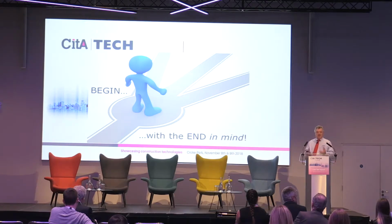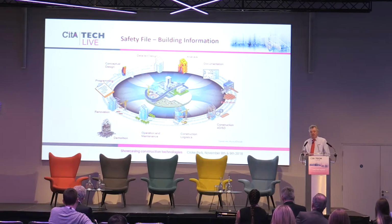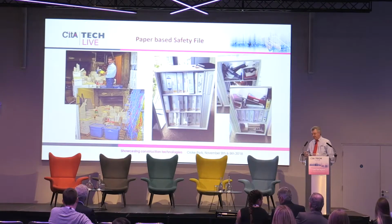Just to set the scene in terms of what we're trying to achieve at the end of a project, if you consider the amount of information that's collected, exchanged and gathered throughout the whole life cycle of a project, you can see the scope of the work we're trying to cover. Everything from the initial design and conception stage right through to construction, project handover, and then following on into demolition, possibly 25, 35 years down the road.